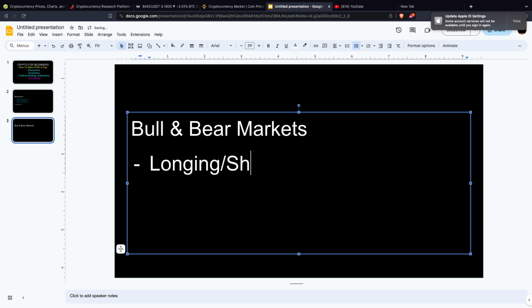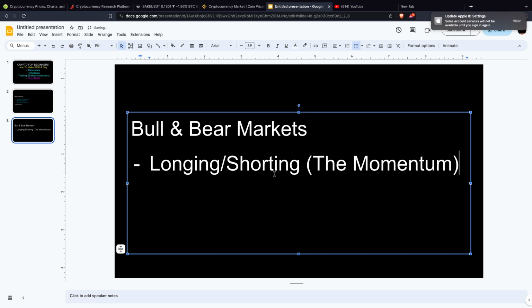So you're going to be longing or shorting the markets. Basically, longing the markets is simply buying, holding, and then selling at a much higher price in order to lock in your profits. Shorting the market is basically selling in order to cash out at a much lower price. So these are going to help you understand where the momentum of the trade is, because you do not want to end up shorting the market when we are in a boom market, or longing the market when we are in a bear market.